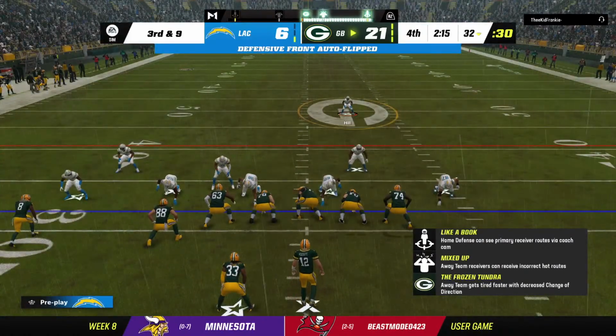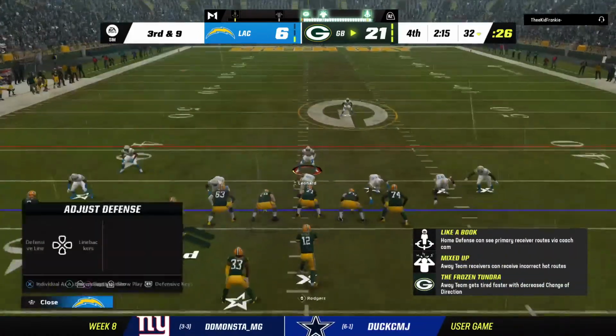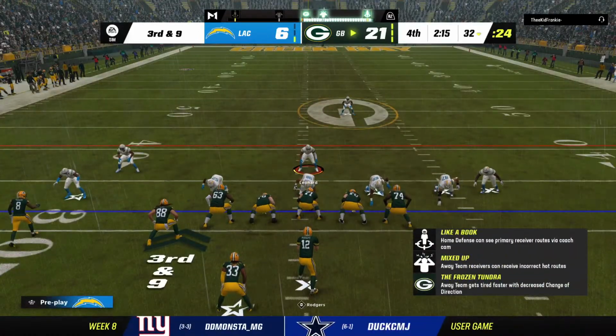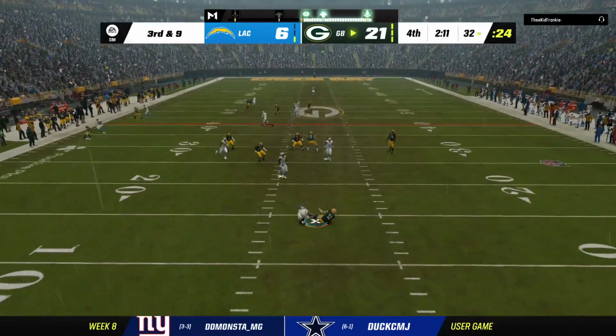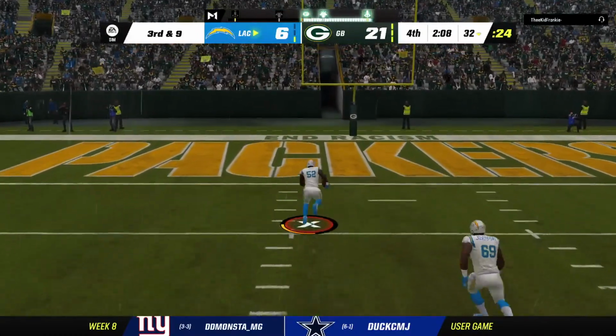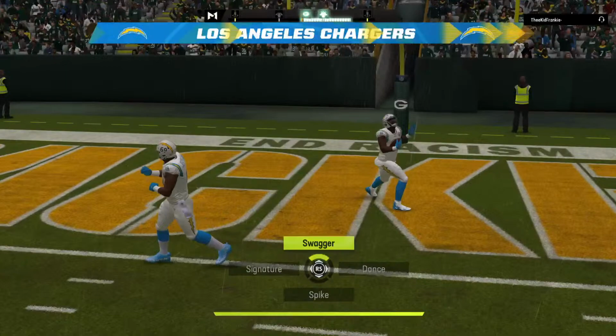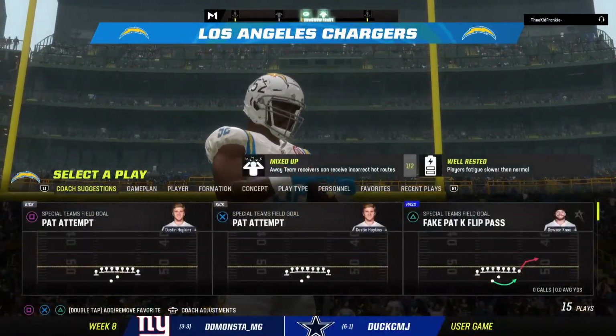An extra defensive back on the field for the Chargers now on 3rd down. Rodgers now to throw. Nowhere to go here. He lost the football and it's picked up by the Chargers. Now he takes it back to the house. It's a fumble recovery and a Charger touchdown.